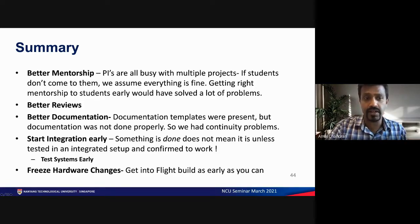Another lesson we learned was to start integration early. A subsystem may be done, but unless it works together with everything else in an integrated setup, it's not really done. It has to be confirmed to work in an integrated setup. So test systems early, make system level tests early. These are lessons that we've learned. Freeze hardware changes. Don't get into a flight build as early as you can. Don't keep making hardware changes.